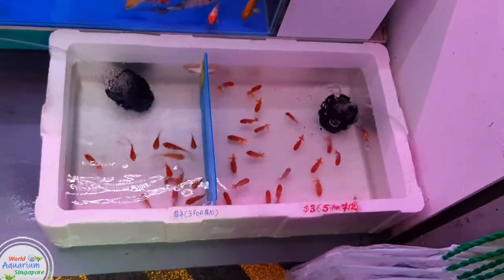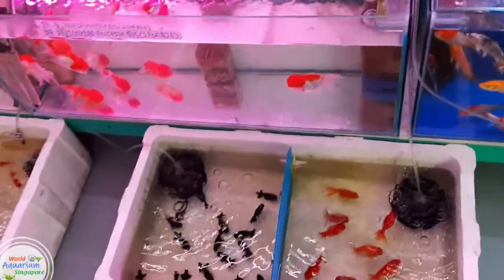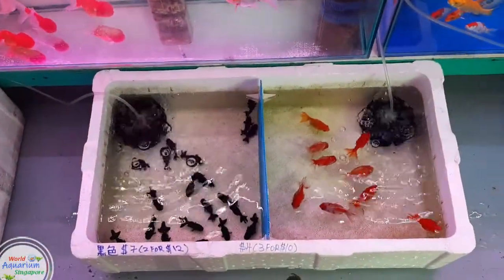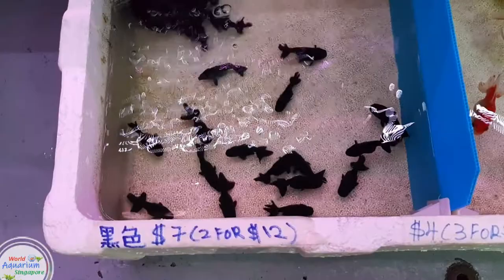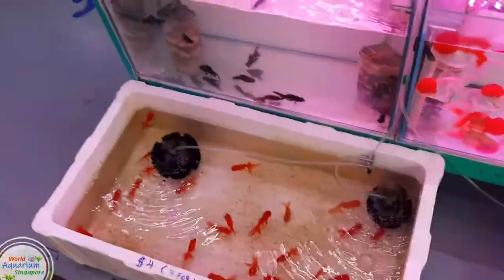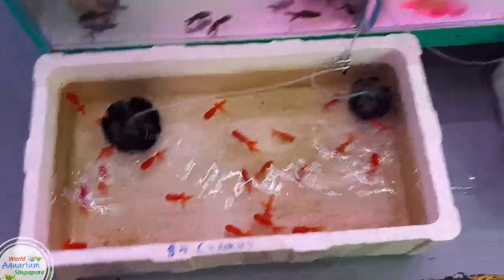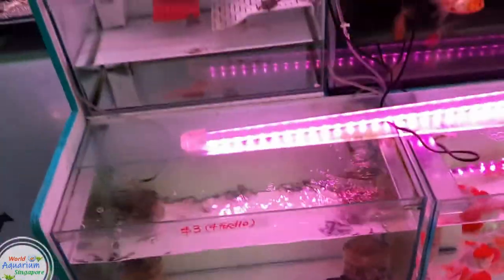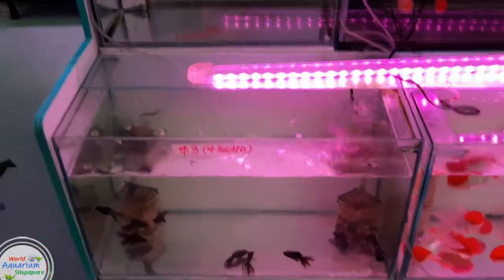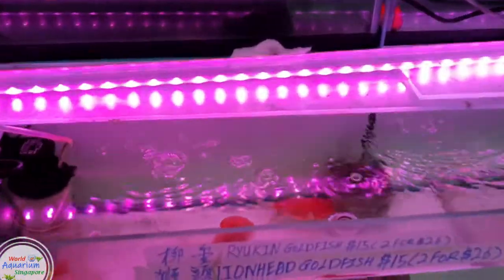Okay, now let me zoom in on this goldfish which they sell, and the price I think is quite reasonable. Yeah, you can see the Ranchu goldfish, the black color, very reasonable price. And they have named all the fishes to make it very clear for buyers to know what fish, what type you are buying, and how much. Everything is very concise and clear.